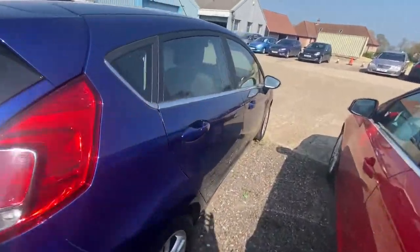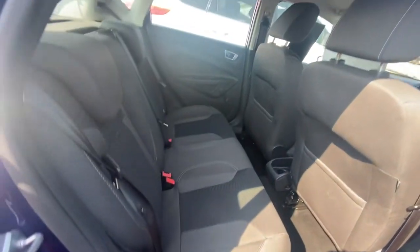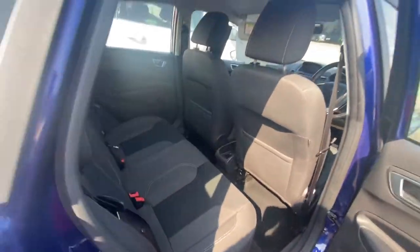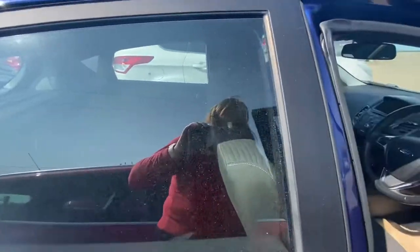So I'll show you inside the vehicle. So that's the rear seats there. So they're in really good condition. They do actually have Isofix on the two outer rear seats. So if you want a small family car, this is perfect.